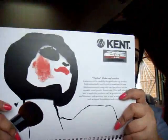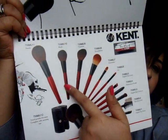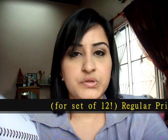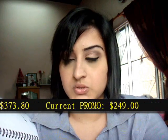If you're wondering what this has got to do with me, well, basically, let me find that page. Kent Brushes also do cosmetic brushes. Actually, they only have one set right now, which is the set of 12 brushes. I'm not too sure what they're retailing for in the UK or anywhere else, but if you're in Singapore, they're retailing for about 300 plus. But if you buy it online at the shop, it's about 200 plus.